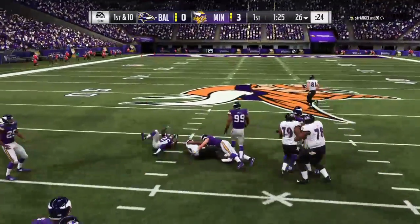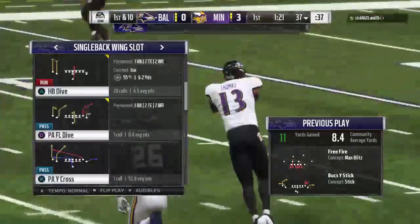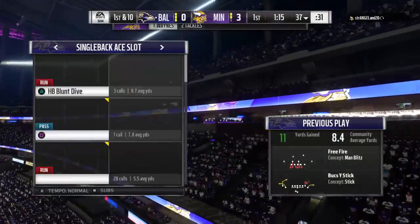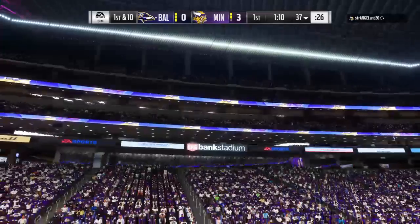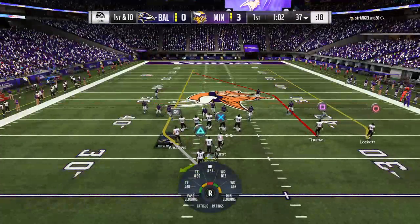Yeah, well, you know, I'd rather get in the end zone first and foremost. But if all else fails, less of a field goal attempt for him. A gain of 11 to kick off the drive, and it's a quick first down. That's what I'm talking about. Nice hit, boy. Line of scrimmage, the 37 on 1st and 10.